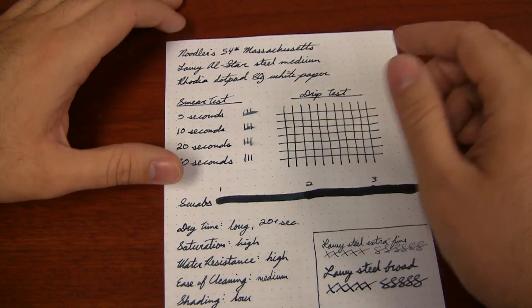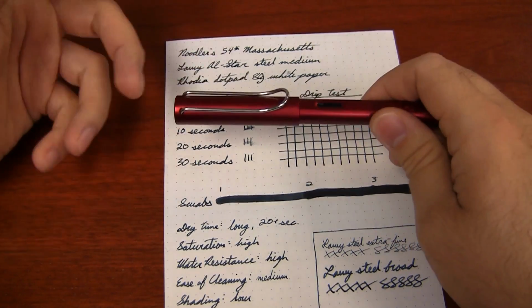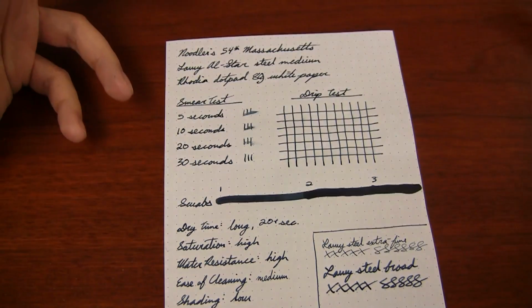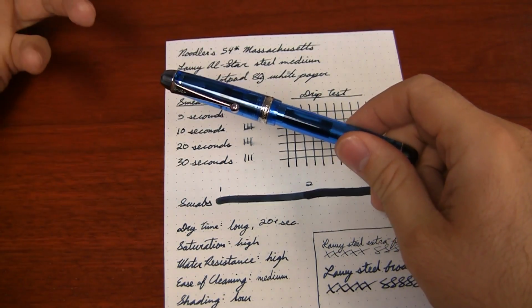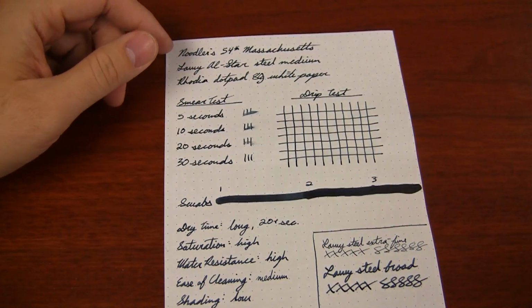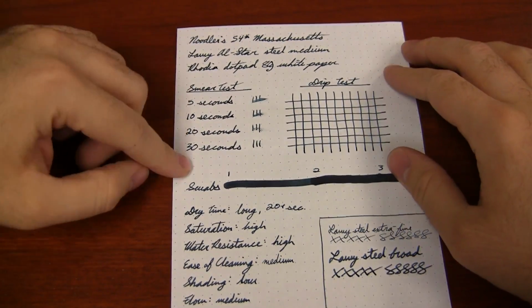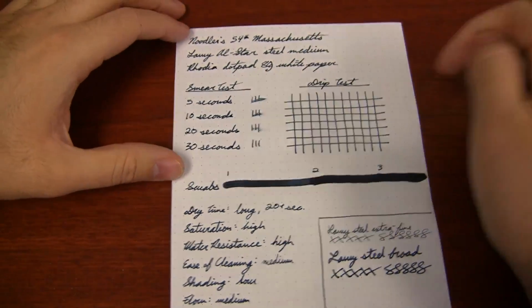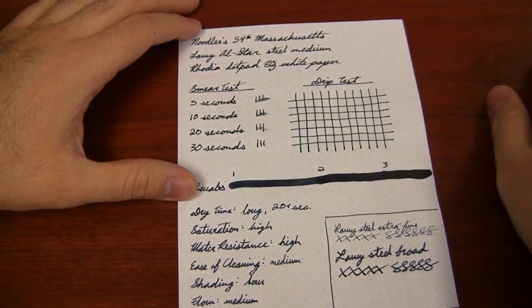But anyway, the pen I used for this test was a Lamy All-Star, which I actually have inked up with something else right now. But I do currently have it inked up in my Blue Pilot Custom 74. So that's what I'll be using here in a minute. But just to go over my review that I did, a smear test where I just wrote a few lines, waited the allotted time, and then smeared my finger across it.